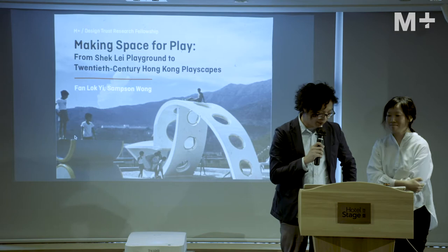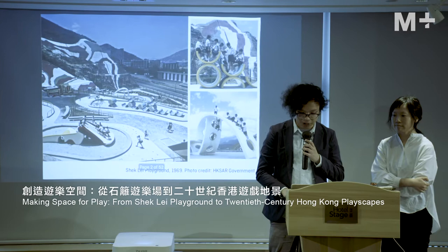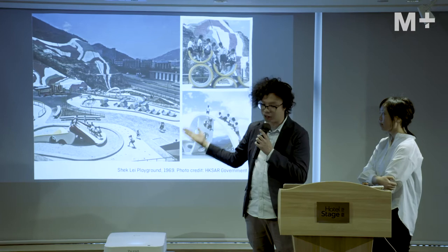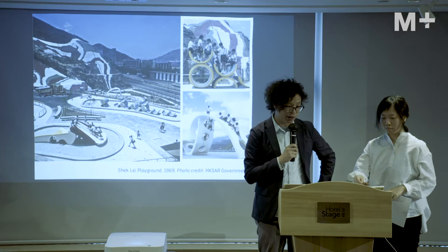And so our presentation, making space for play, everything starts from this image, this stunning image. And now it's much more recognized because more people are asking questions about this playground since 2017. So we first came across the image of this playground in Shek Lei.